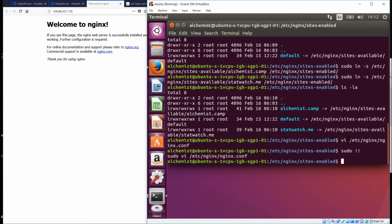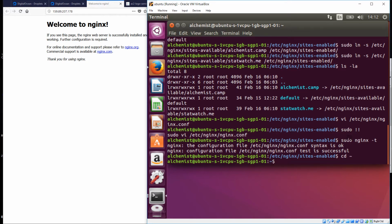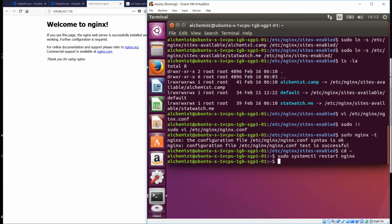Okay. Now let's check for syntax errors. Nginx has a tool that does that. And it looks like nothing is glaringly wrong. Now I'll restart the server, and that's done with systemctl, which is the exact same tool we used last episode for starting and stopping the firewall. Restart Nginx. Okay.